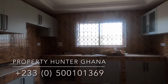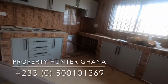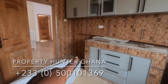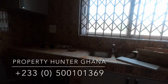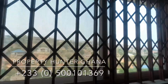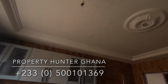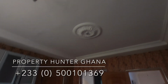So you have your kitchen cabinets, lots of them, and you probably have your fridge in this spot and your range at the corner there. Lots of kitchen cabinets. You have the sink here, and you look through the window and you have a view of the hillside there. And even in the kitchen, they did use POP throughout the kitchen, very nicely done.